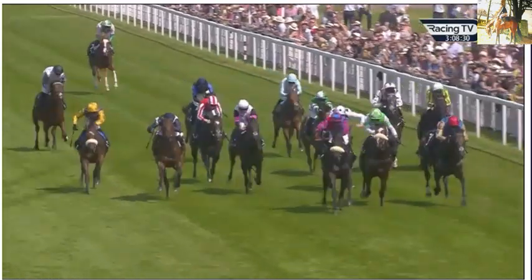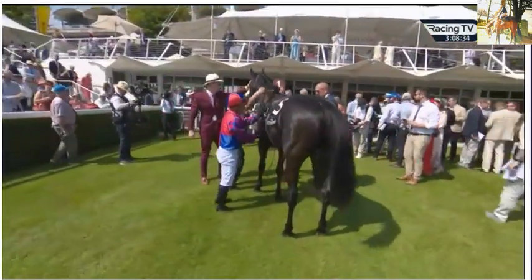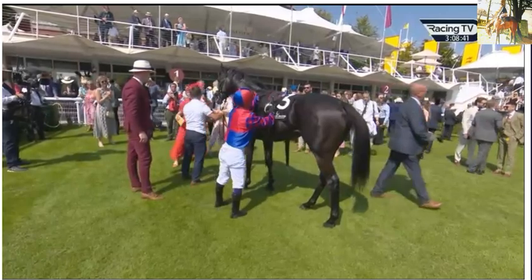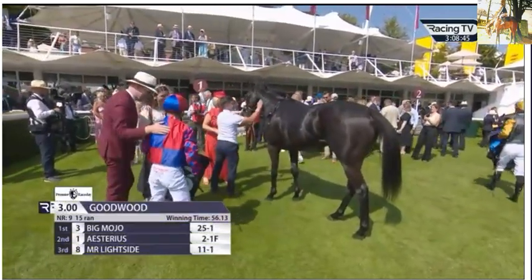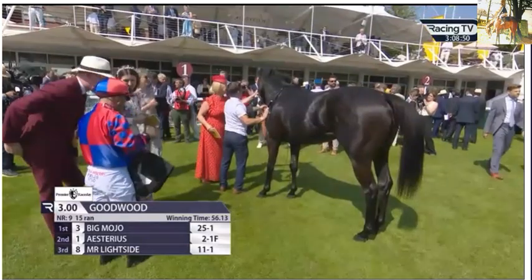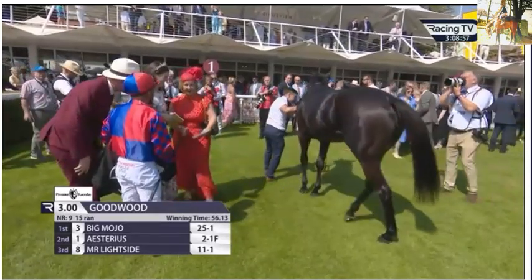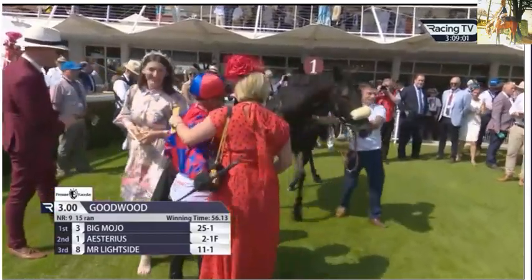Ooh. I mean, the winner's obviously given a shove to Mr. Lightside, who in turn has given a nudge to Aesterius. But yes, and there was some intimidation before that, wasn't there? So the winner has intimidated by shifting left the eventual 3rd, Mr. Lightside, who has intimidated and then bumped the 2nd, Aesterius. Wouldn't mind seeing that again as well. I don't know whether we have any other angles, such as above or behind. They might be, the scout angle might be interesting here.